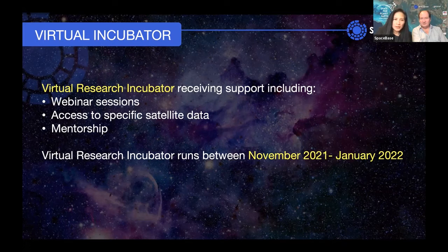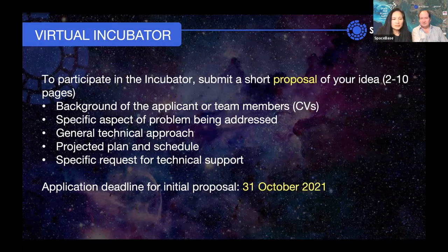To participate, you need to submit an initial proposal, which is open now until the 31st of October. That proposal is very simple. It's only 2 to 10 pages, which includes the background of your team, and the specific aspect of the problem that you're addressing. Carbon sequestration is pretty broad, so we need to understand which particular area you're focusing on. Then the general technical approach: what is the technology that you would want to leverage? Is it just space, or a combination?